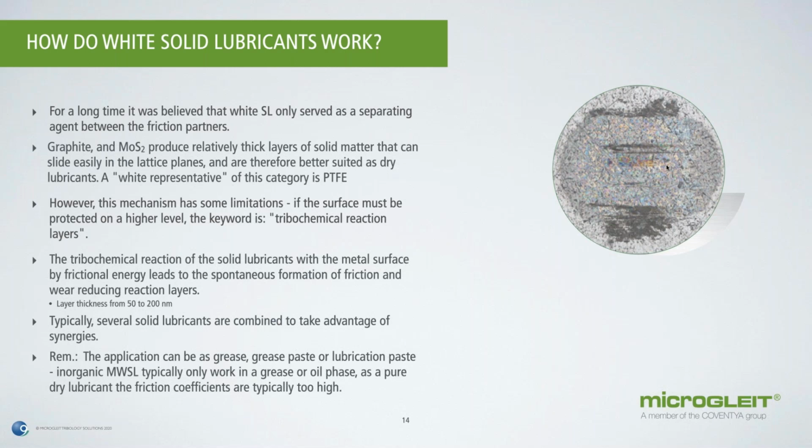The picture here is showing a wear scar of a test machine. So this one, the dark gray. Here you can see it's different from the metal color, and this is this type of reaction layer. And this kind of reaction layer is helping to avoid wear and is improving friction.